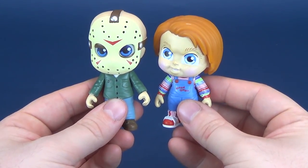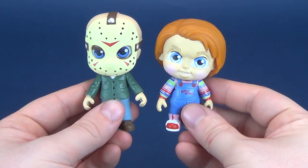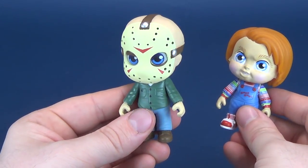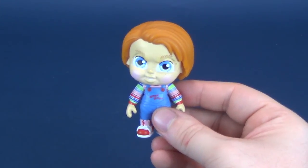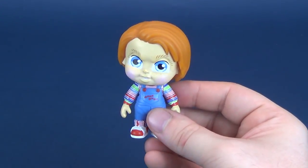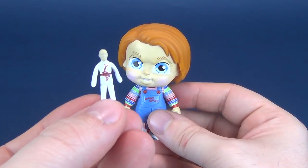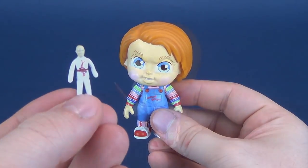I don't think they're in the same vein yet as the Funko vinyls, but I think I'm liking them a little bit more than when I initially looked at solely Jason Voorhees. Chucky looks good, and to his credit, unlike Jason Voorhees, he has the necessary means to properly hold his accessories.